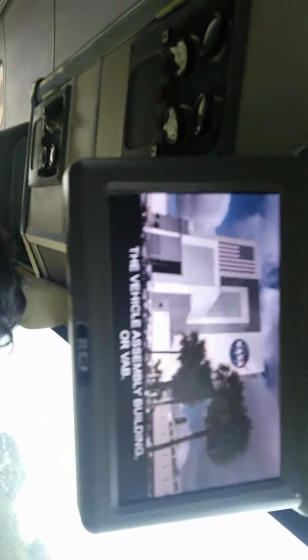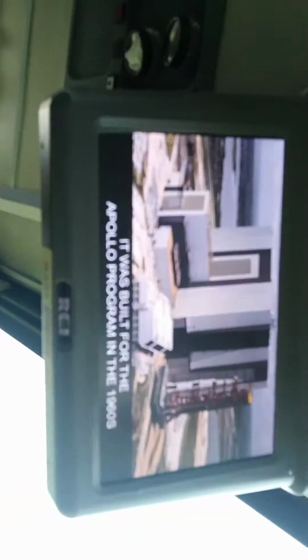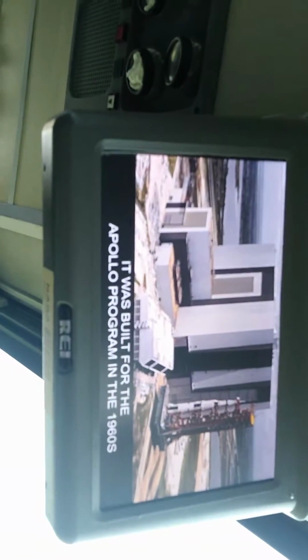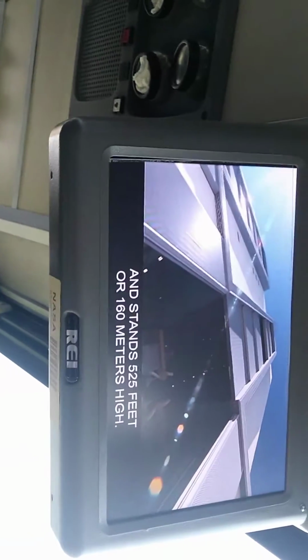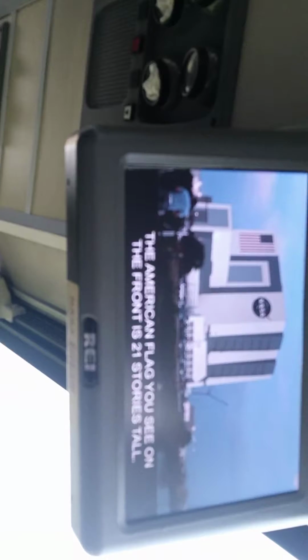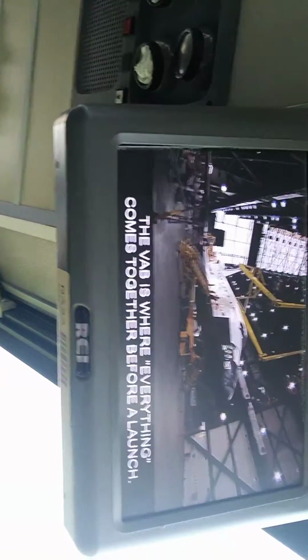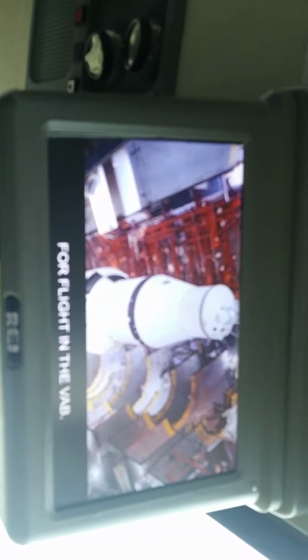Just ahead is one of the world's largest buildings by volume, the Vehicle Assembly Building, or VAB. It was built for the Apollo program in the 1960s and stands 525 feet or 160 meters high. The American flag you see on the front is 21 stories tall. The VAB is where everything comes together before a launch. The Apollo and Space Shuttle vehicles were assembled for flight in the VAB.